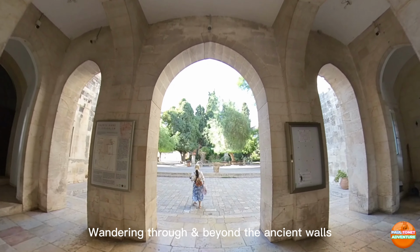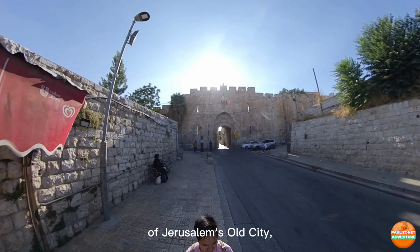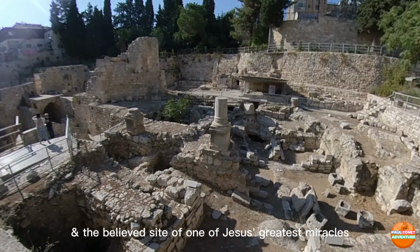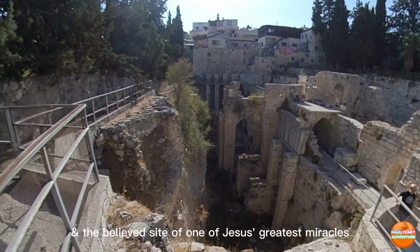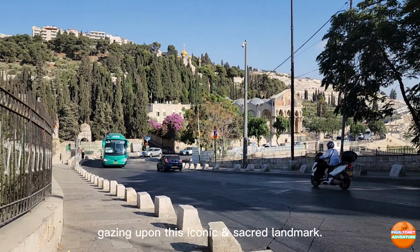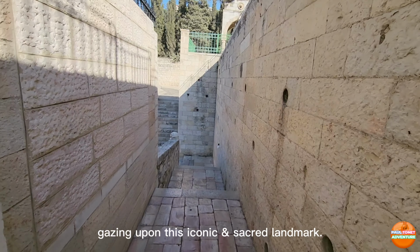Wandering through and beyond the ancient walls of Jerusalem's Old City, visiting revered sites connected to the Virgin Mary and the believed site of one of Jesus' greatest miracles. Ultimately, finding ourselves at the foot of the Mount of Olives, gazing upon this iconic and sacred landmark.